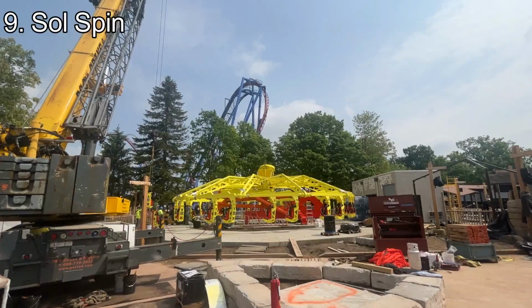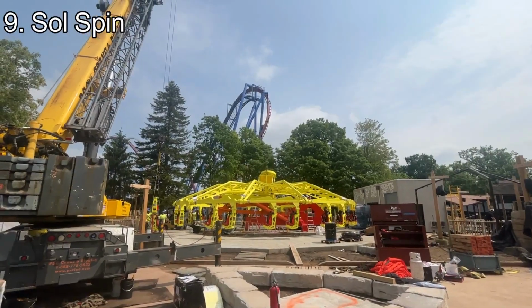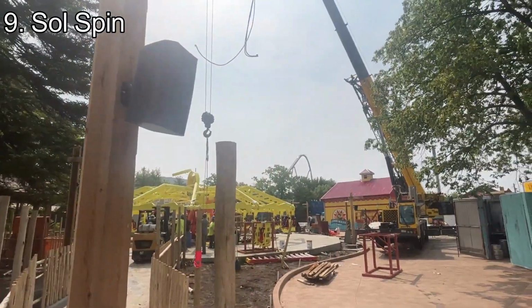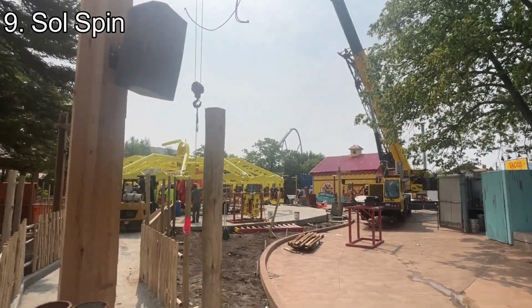Number 9, Soul Spin. The newest ride in the park for 2023 is Soul Spin, a new generation Zamperla Enterprise. Soul Spin, located in the new Adventureport, is pretty well themed and finally providing an inverting flat ride to the park. It inverts riders tons of times and is very disorienting, but also very fun.